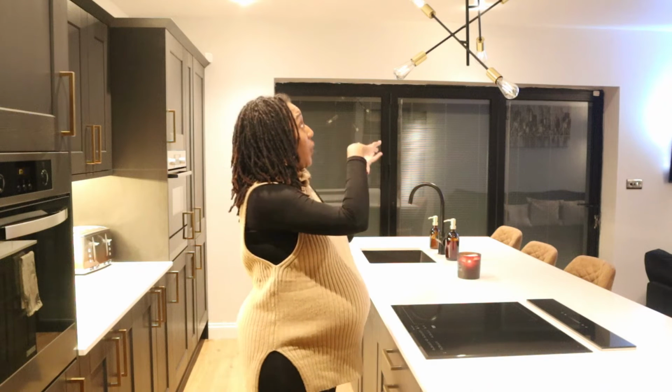Now you may be wondering, where is the extractor fan? Because there's none on the ceiling, none on the back wall. Our extractor fan is actually in the island, and I'll show you what that looks like.